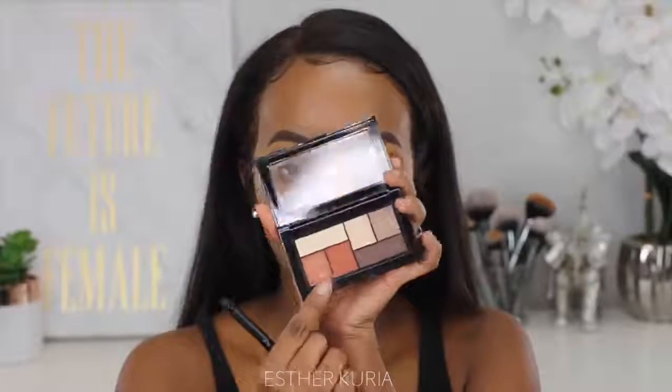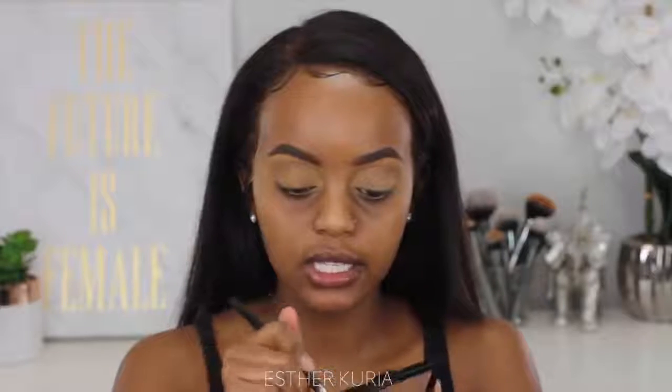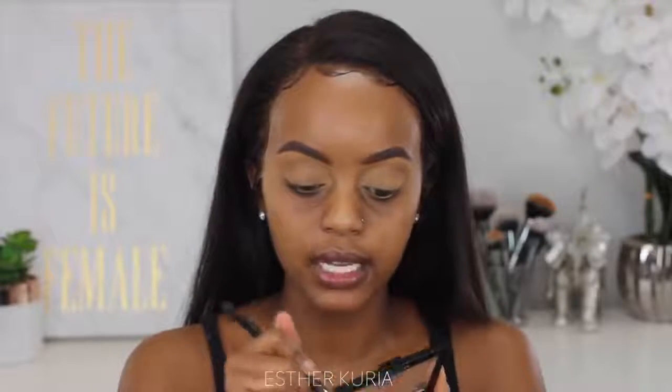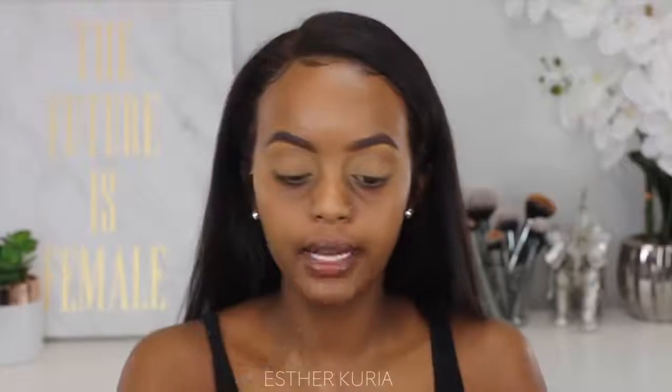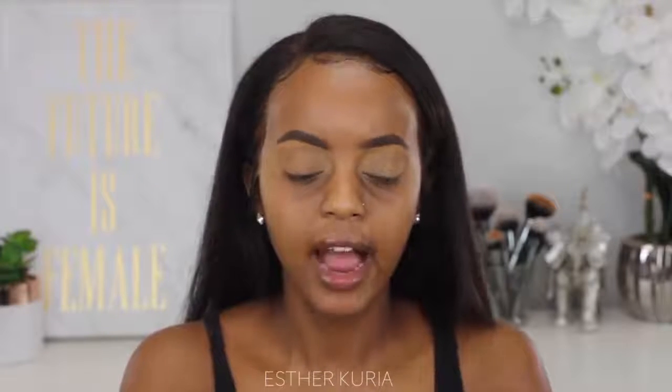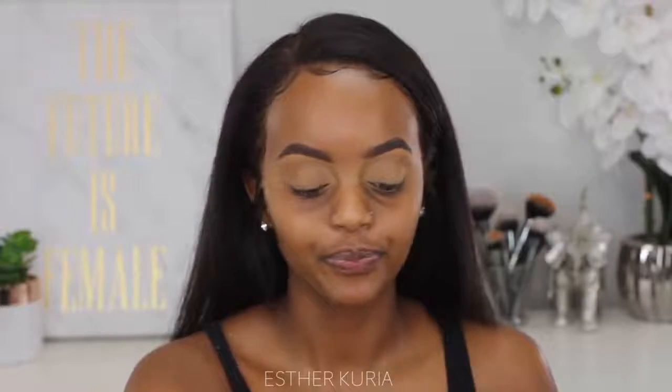So I'm gonna mix these two eyeshadows right here, and I'm just gonna work this into my crease. Now this palette does have fallout, but what eyeshadow palette don't have fallout? You have high-end eyeshadow palettes that have extremely a lot of fallout. So yeah, we're just going to work this into my crease and honestly just build it up.